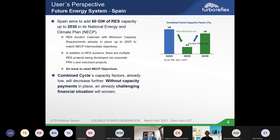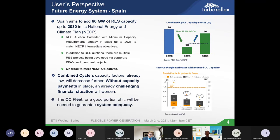This renewable build-out will have a depressing effect on combined cycles' already low capacity factors over the next years, approaching single digits by 2025. This, without some sort of capacity mechanisms in place, will make an already challenging financial situation for the combined cycle fleet critical. Right now, approximately 70% of the combined cycle fleet don't cover their fixed costs, having negative EBITDA. On the other hand, a good portion of the combined cycle fleet will need to remain in the system to guarantee system adequacy. The graph on the right shows that the reserve margin of the system, currently at healthy values, will decrease to unacceptable levels if the economically impaired combined cycles were to close in the incoming years.